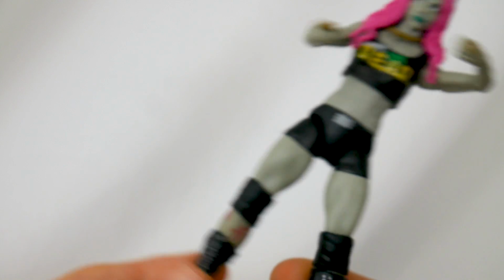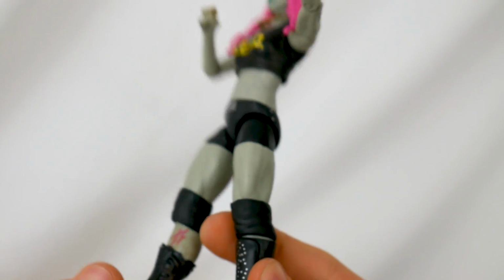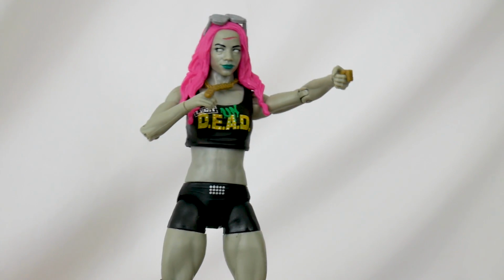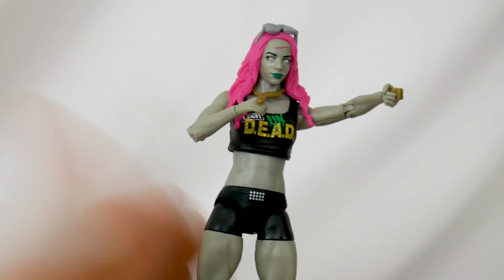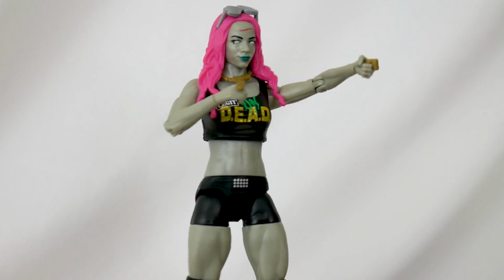Some people also might say, Tommy, it's because Mattel is PG when it comes to WWE, and they can't have violence against women or something. But yo, if you saw Suicide Squad, Batman literally punches Harley Quinn in the face, and they did release a Batman toy in the Suicide Squad line of figures. So I don't think that argument really holds up.